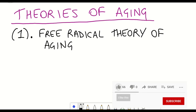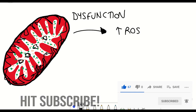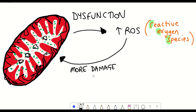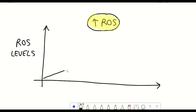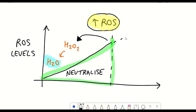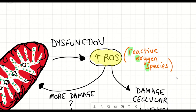And so what this theory states is that the mitochondrial dysfunction that occurs with age results in increased production of so-called reactive oxygen species that can cause further mitochondrial damage and also damage in the rest of the cell. And so it's thought that reactive oxygen species will be harmful for the cell if their levels exceed the capacity of the cell to effectively neutralize these reactive oxygen species and eventually convert them through to water via hydrogen peroxide as an intermediate. And so whilst at high levels, reactive oxygen species really could be detrimental for a cell, that doesn't necessarily mean that in the majority of cases, it's even a problem.